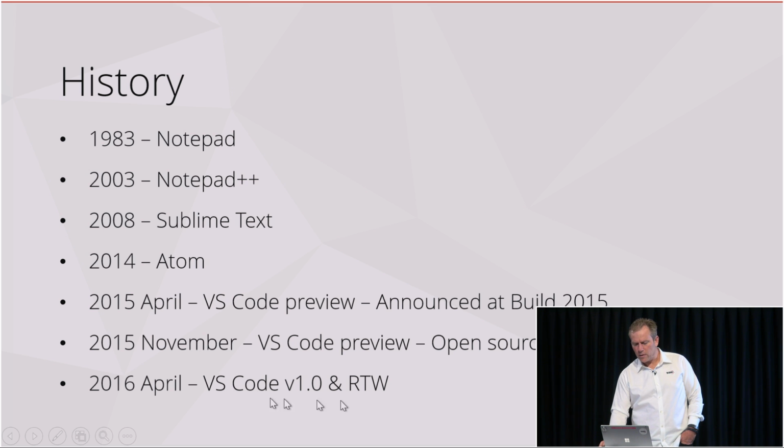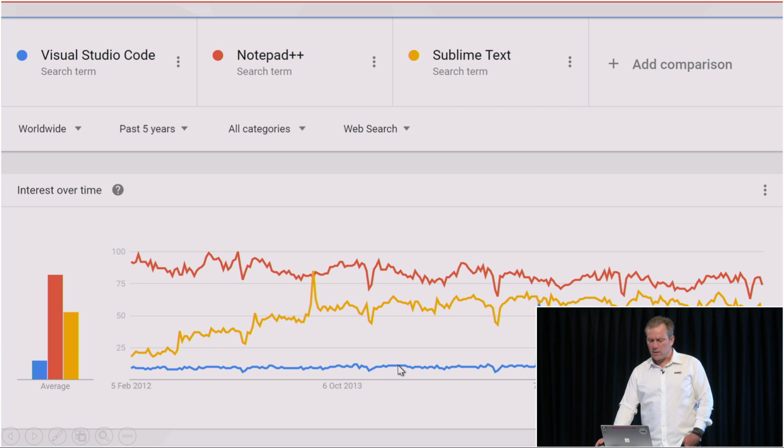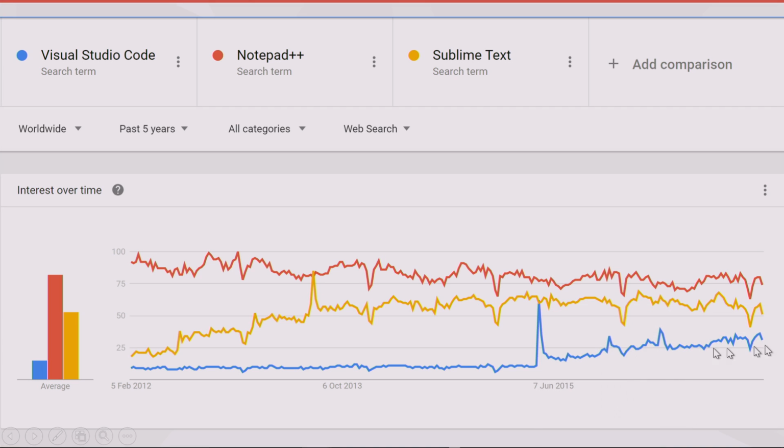So if you think about it, it's been around for a couple of years by now. We got 1.0 in April, and then I think in May we got released to the web. So things have been moving. If you look closely at the popularity, and this is Google Trends, you can kind of see Visual Studio Code. Now it was released around here. Look at the big thing. So forget about this. A lot of people search on the words Visual Studio and Code, so that bit has to be taken off. But you can see it's growing.